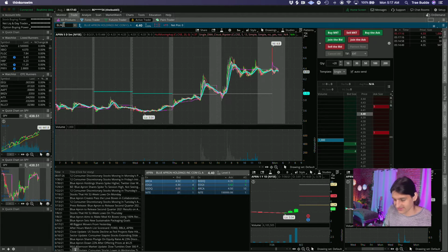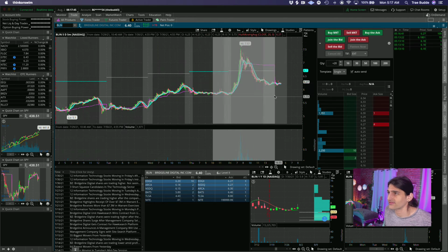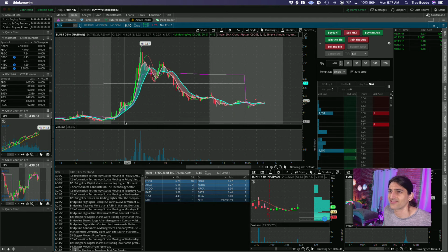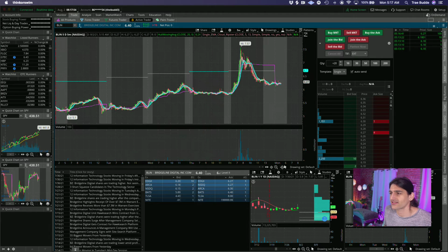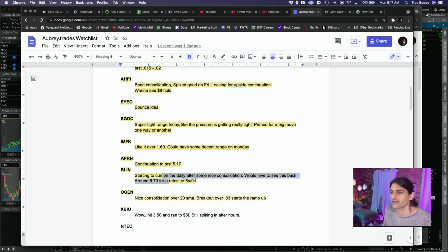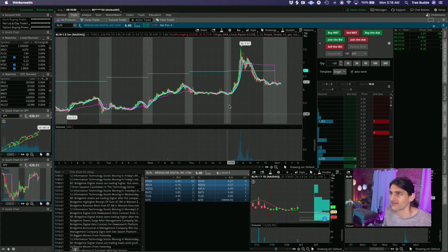BLIN. I put some of this together on Friday/Saturday and I haven't looked at it since, so I'm kind of refreshing my memory too. BLIN, this was nice on Friday. I'm just waiting to see what the Monday action is. I'm going to curl on the daily after some nice consolidation. We'll have to see this back around 670 to retest.